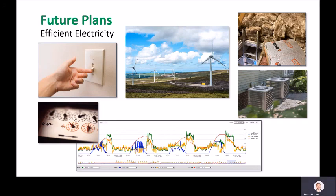So those are the main things that we're going to be looking at in the coming years. Some big hitters such as reducing gas, and also the smaller things but quite effective in terms of habits and using new technologies. And we'll always have an eye out to any new technologies that arise that we think will be viable or useful for what we're trying to do on campus.